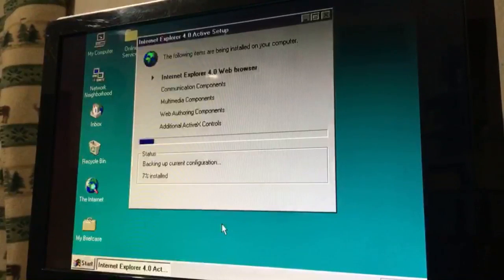Play a YouTube video on a Windows 98 machine or 95. Asking you to play a YouTube video on that computer. The answer is no. Okay then. I think we realistically know the expectations of what's going to happen.